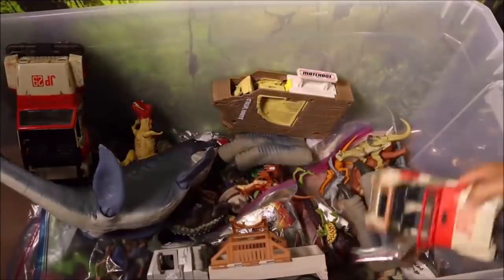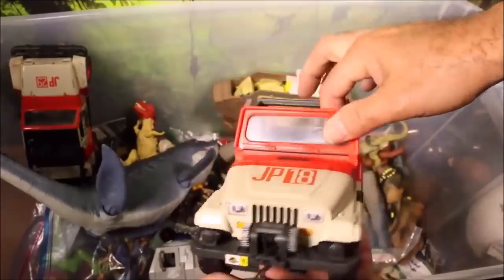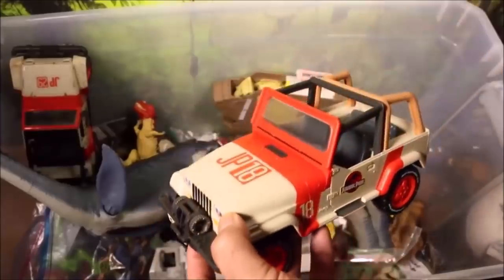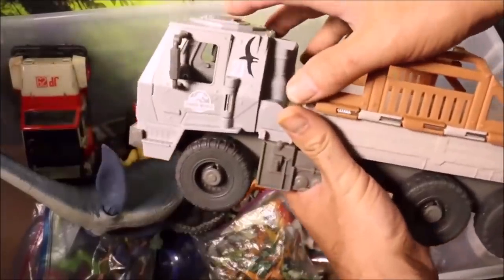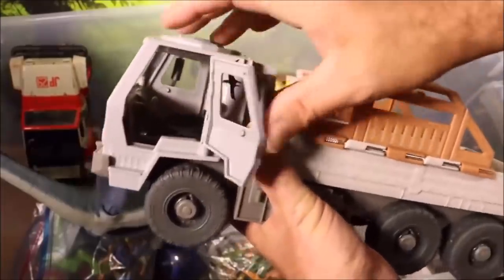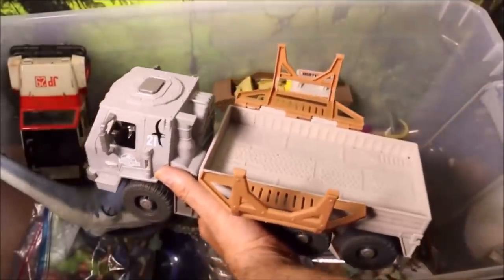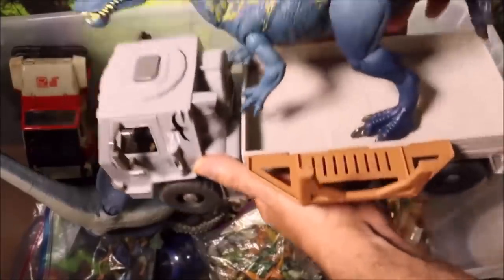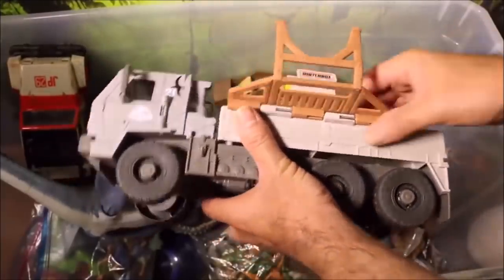And then I have a Legacy Edition Jeep Wrangler from Jurassic Park. This one is sold at Target with a working winch. I've got a big Dino transport truck here with sound, working lights, opening doors. You could put characters inside. You could put the dinos in the back, even the bigger dinos, like the Suchomimus, will fit right in there. So this was, I believe, made by Matchbox.